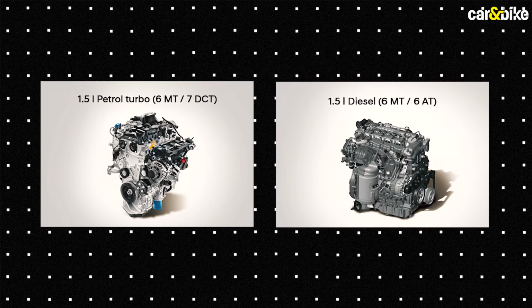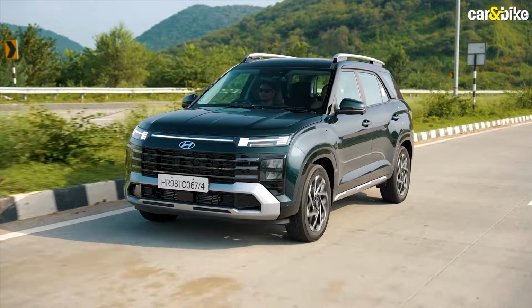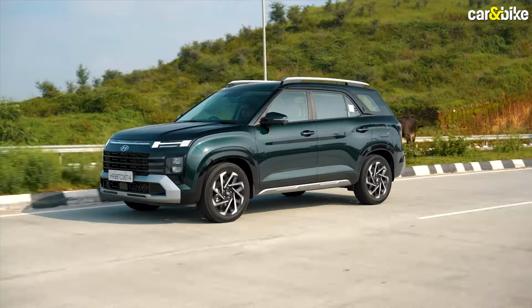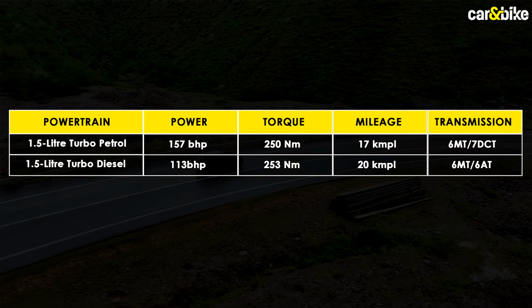But unlike before, there are only 2 powertrain choices with the Alcazar facelift now. You get a new 1.5-litre turbo petrol engine apart from a 1.5-litre diesel, which is a very familiar unit. Both are available with a manual as standard, but the turbo petrol can be had with a DCT, while the diesel gets the old school torque converter. Now the power output for both the powertrains is on your screen right now.